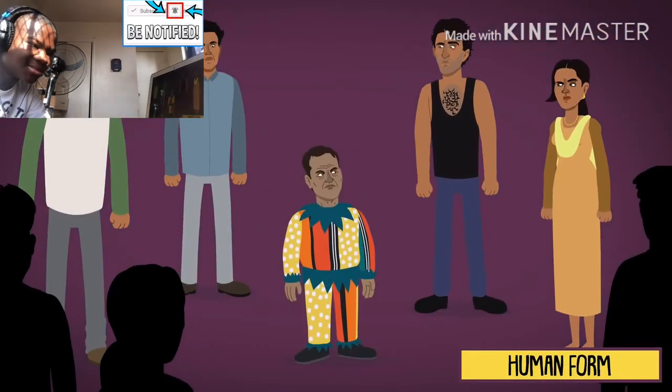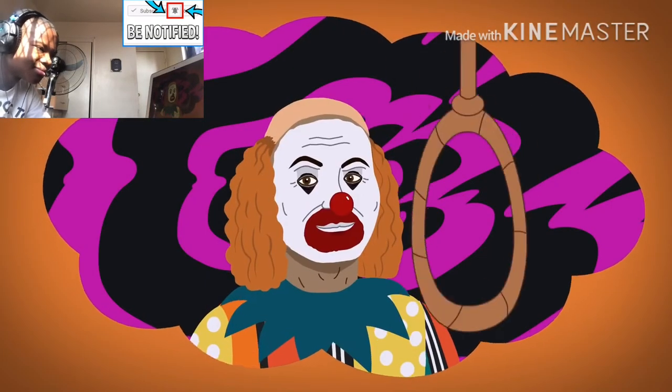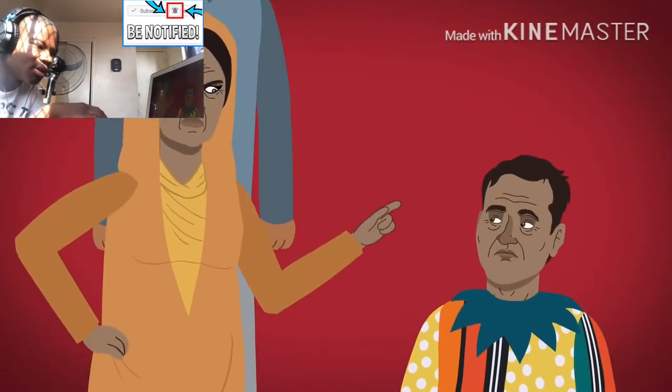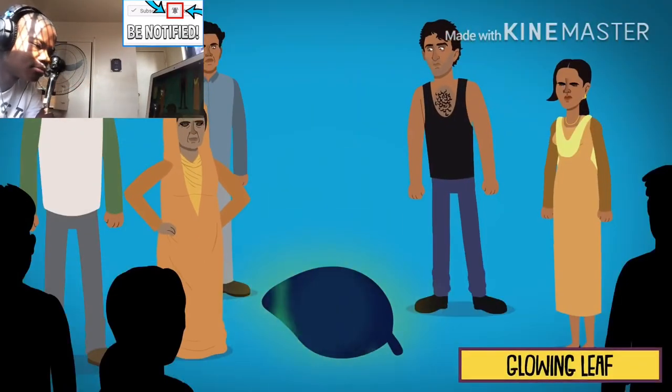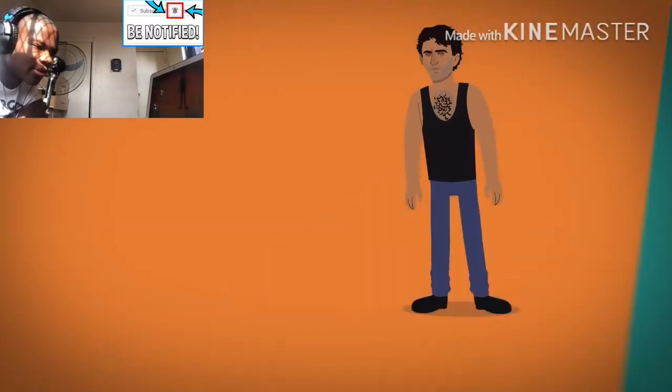Bill's kid reveals his original human form. He explains that a girl he once loved mocked his height, so he became a clown and then took his own life, causing him to transform into an evil ghost clown. Because people don't like short people. However, to me, there's nothing wrong with being short. Turning him into a glowing leaf that ascends into the sky. Guys, I'm tall, I'm not short, I'm just saying, there's nothing wrong with being short.